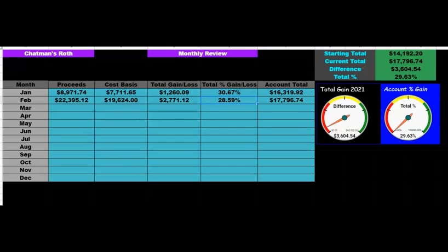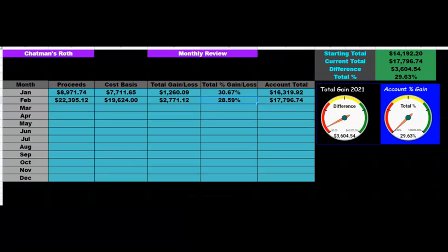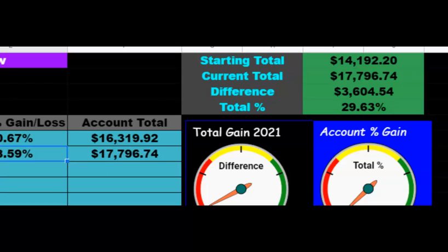So if we take kind of a closer look, we have a total of $3,604.54 since we started this account, and we have a total gain averaged over 2 months of 29.63%. And we first started this account with $14,192. It is currently at $17,796.74. A total gain of $3,604.54.